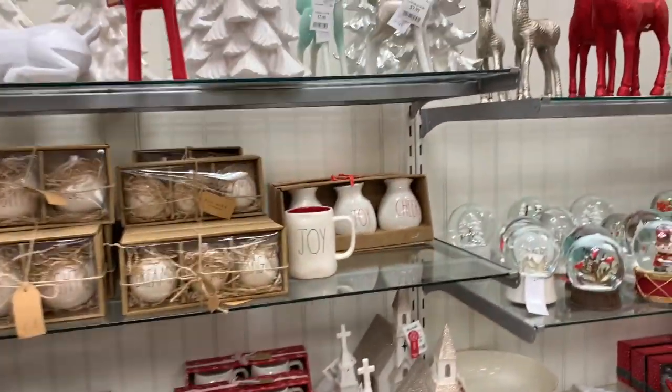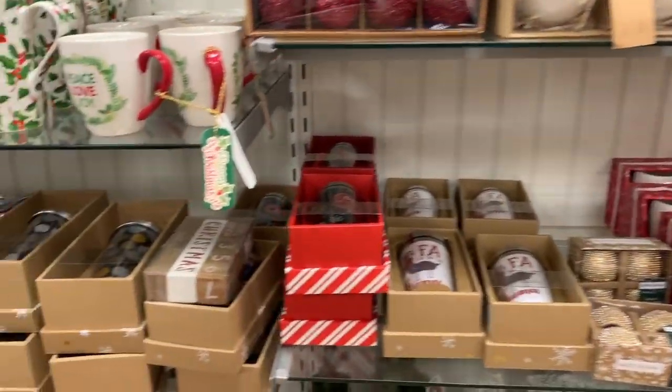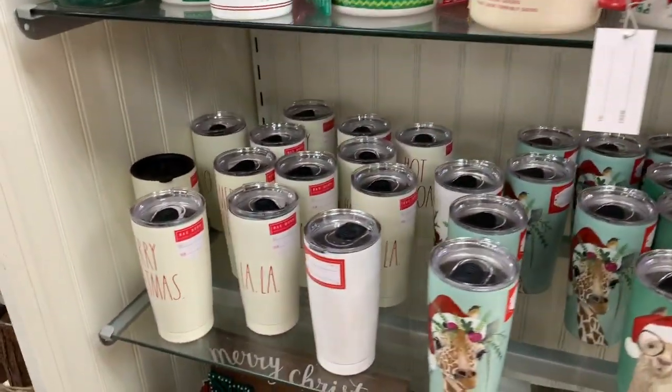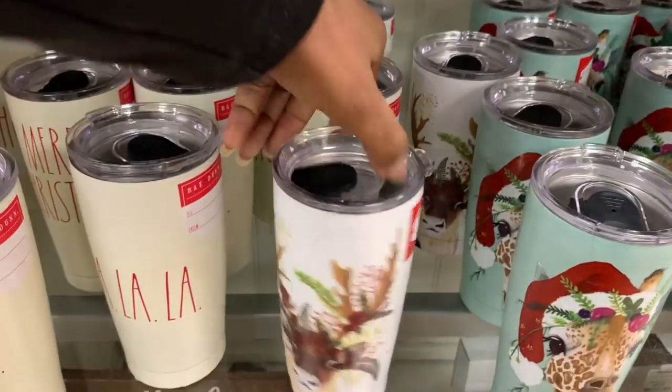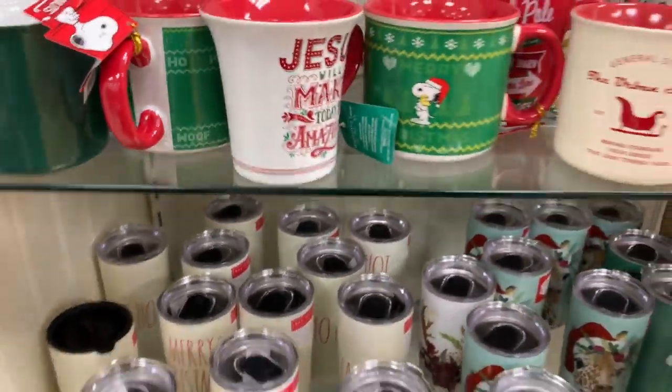I'm passing over a lot of this stuff, you guys, but I've seen this stuff here now for the last 2 weeks and nothing that really jumped out at me. I mean, I had a lot of this already, so that's why it looks like I'm just passing it over.